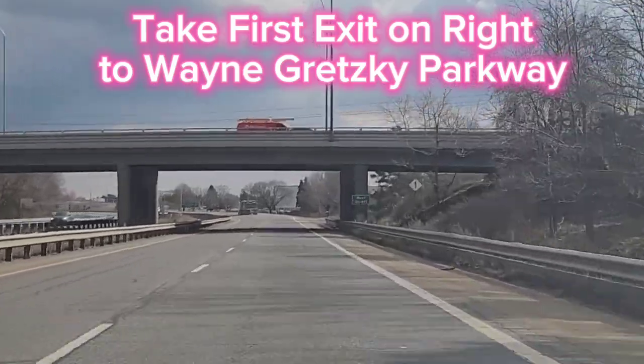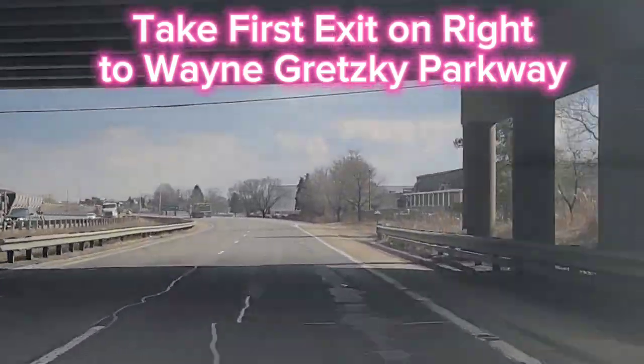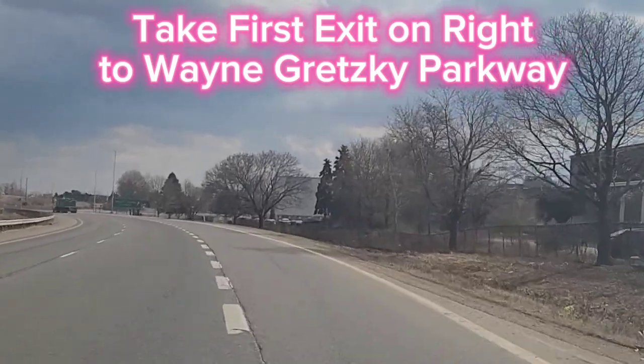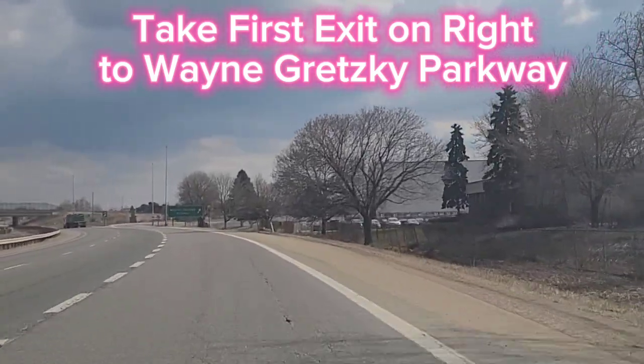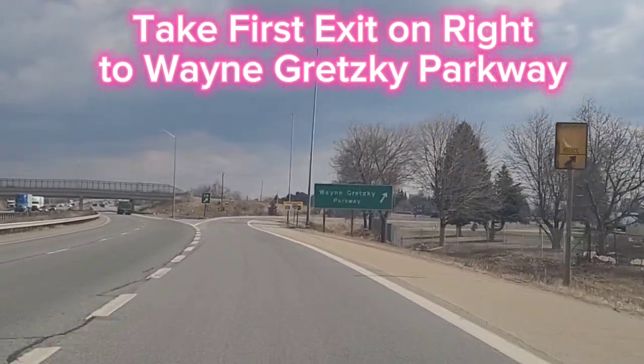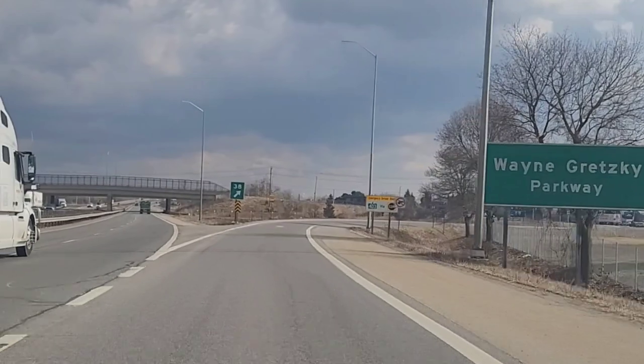First exit on right to Wayne Gretzky Parkway. Give right signal and blind spot check here and do not slow down before enter exit lane. Slow down on turning.